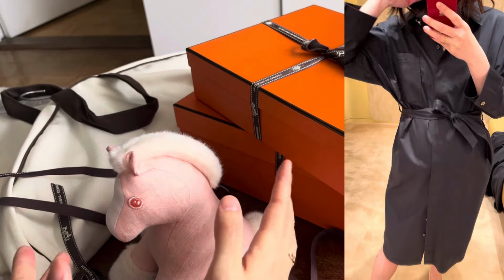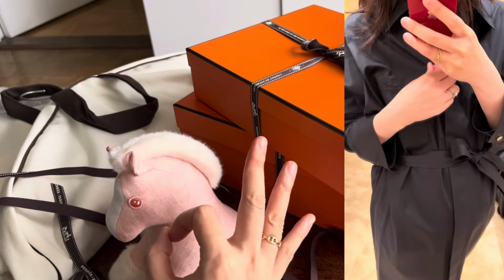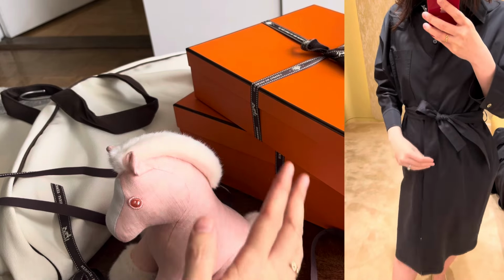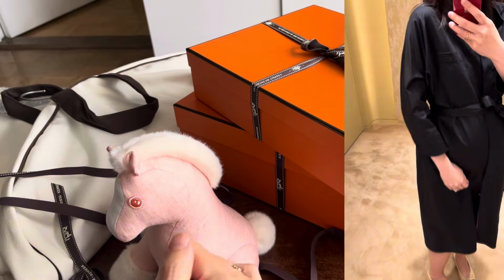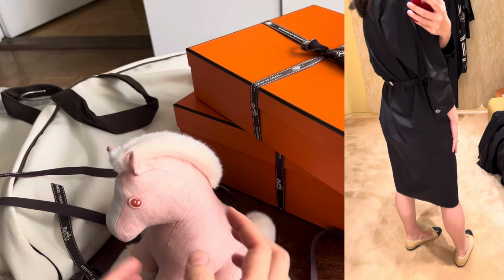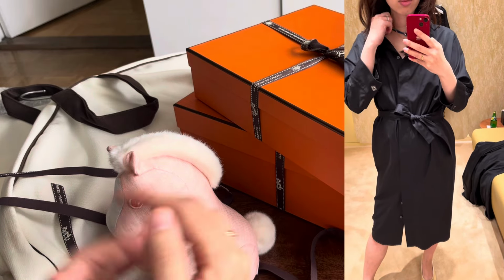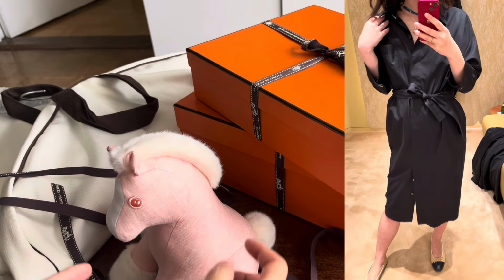One was a black shirt dress which fit me very well and the cut was just perfectly on point. It had enough room for my baby bump right now, but I can see that it would look equally good without the baby bump. It's a very well-made piece and it's also very quiet in terms of style. The only identifying features of the Hermès brand were the equestrian logo on the pocket, which was tone on tone, so it wasn't screaming Hermès, and the button detail, which was also super subtle.